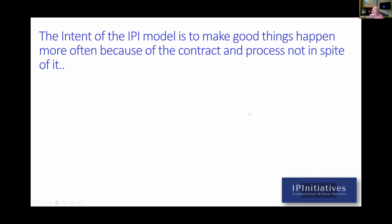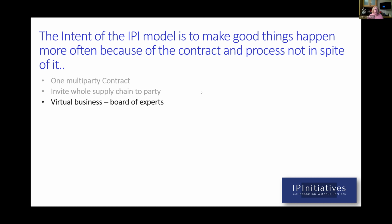So what we did with the IPI model is we said, how can we solve that? Everyone, including designers, constructors and specialists alike, signs into one multi-party contract, an alliance contract, which is written by us, known by us at the moment. We invite the whole supply chain to the party, and everyone talks about that, but it's so difficult to do. If you go back to my curves, the whole supply chain is always in after the curve goes more to change and less possibility of changing.